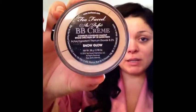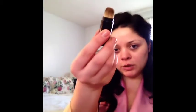And what I'm going to go in and do is use Too Faced BB Cream. This one is Snow Glow, and I'm going to use the little brush attachment that it has. It's a nice small little kabuki brush. I would just go in. What I really like about it is it really helps reduce the redness. And I really feel like my makeup lasts a lot longer.